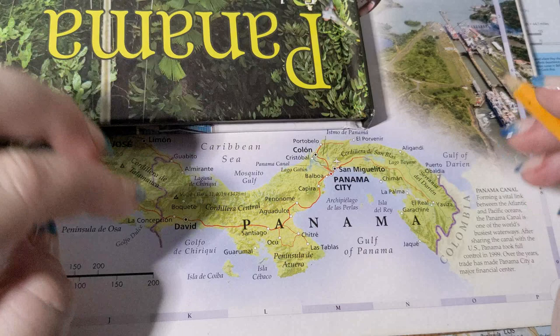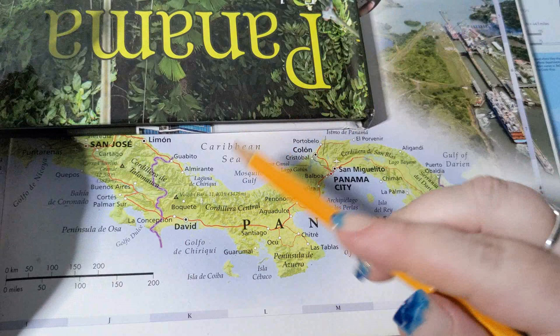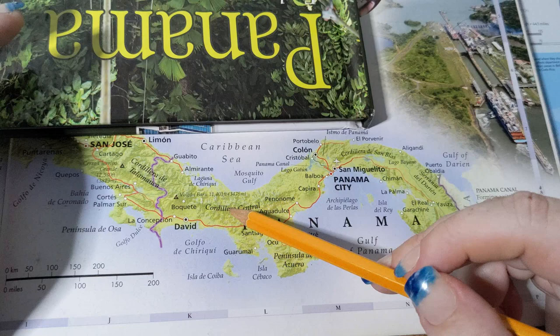There are lots and lots of rivers all throughout Panama. These mountains make a continental divide, meaning that the rivers on this side flow to the Caribbean, the rivers on this side flow to the Pacific.